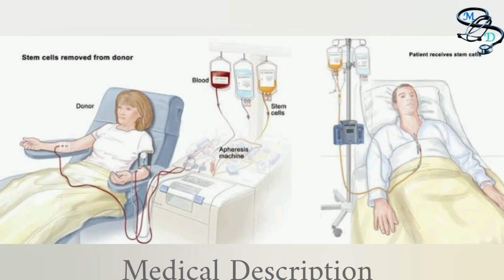In some cases, for children with severe thalassemia, it can eliminate the need for lifelong blood transfusions and drugs to control iron overload. This procedure involves receiving an infusion of stem cells from a compatible donor, usually a sibling.